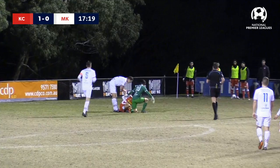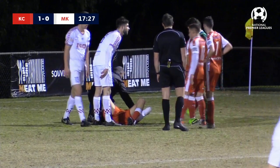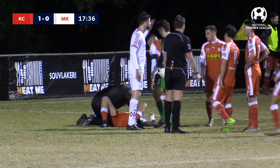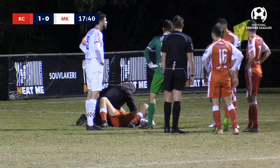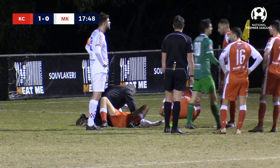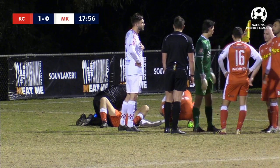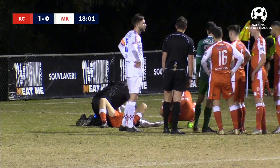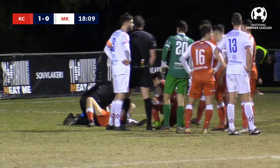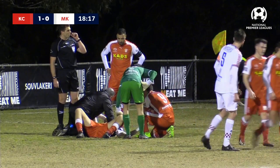Unpleasant collision. Gifkins really took him out there, and he's immediately calling for the medical staff to come over from Kingston. Concern here for the attacker on the deck. Coming out there almost reminiscent of Harold Schumacher back in the 80s. I think we'll see a lengthy stoppage in play here. Very unfortunate collision.